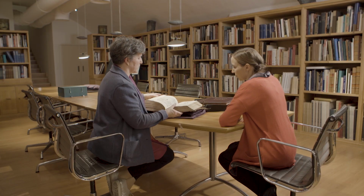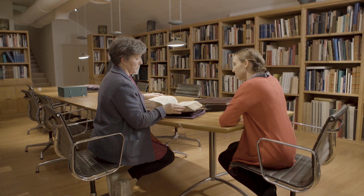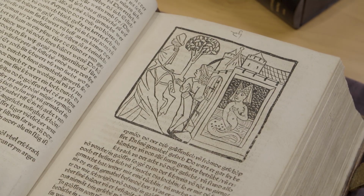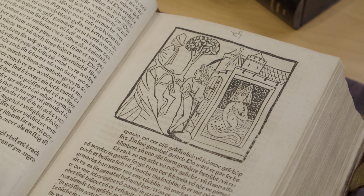Some of the tales are also known to present-day readers. People know about the destruction of Troy, about Alexander the Great. Yes. Melusine. The Melusine has been cherished through the centuries. Yeah, there are even adaptations by Goethe or, in German Romanticism, Ludwig Tieck. And today it's known as a fairy tale.